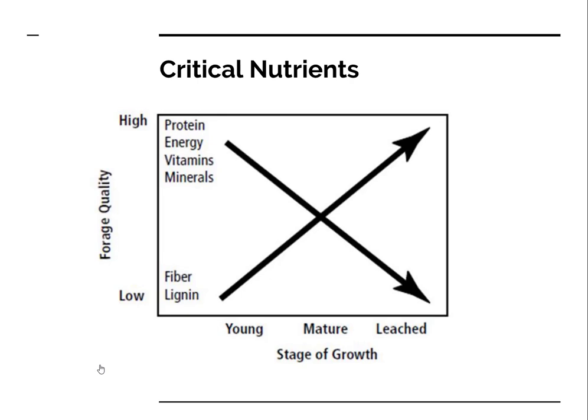And then as any plant matures, it tends to accumulate fiber and lignin, so the concentration of fiber and lignin is going to increase, and the concentration of protein, energy, vitamins, minerals, those things are going to decrease as the plant matures. And then as the plant gets very mature and even goes dormant, or is dormant and rained on, and nutrients are leached out of it, then the concentration of those soluble nutrients, protein, energy, vitamins, minerals, get very low, and the vast majority of what is left in that material is fiber and lignin. This applies to all forages that we graze, and it's real important to understand that concept about maturity affecting forage quality.